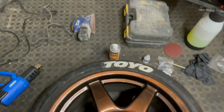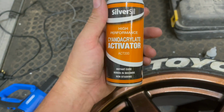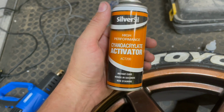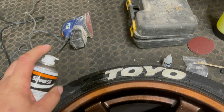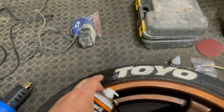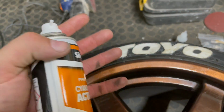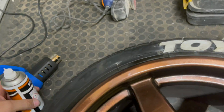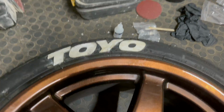The spray that you saw me using in the video is this. I use this for my work, and it actually activates the glue a lot quicker. So what I usually do is spray it on the tyre first, and then as soon as the glue touches it, it starts to react. You give it a wee bit of air, that's why you see me blowing on it, and that sets the glue, which is ideal. It helps it to set quicker.